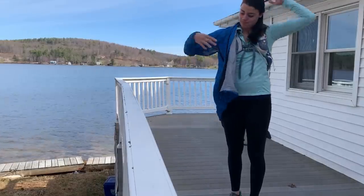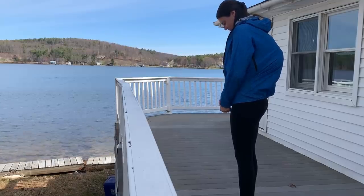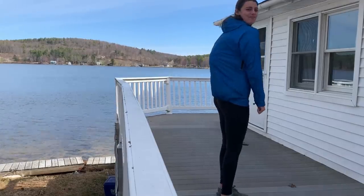But the reason I got this is because I'm able to put this over my backpack. So I don't need a pack cover for my backpack. I can put this on, keep myself dry, keep everything inside my backpack dry. And I think that has been working out pretty well. And this rain jacket folds down pretty small, and I'll just stuff it into the bottom.